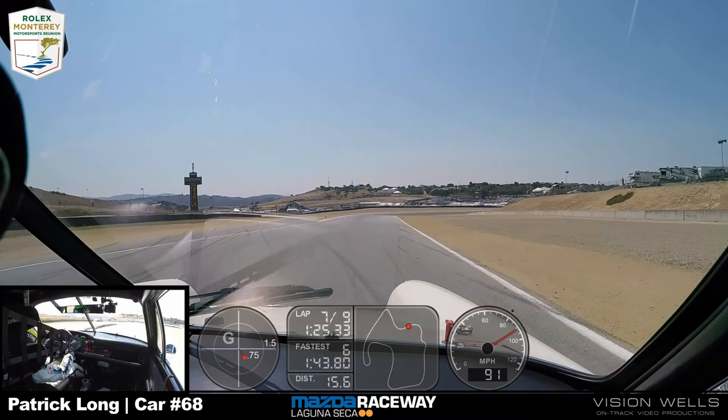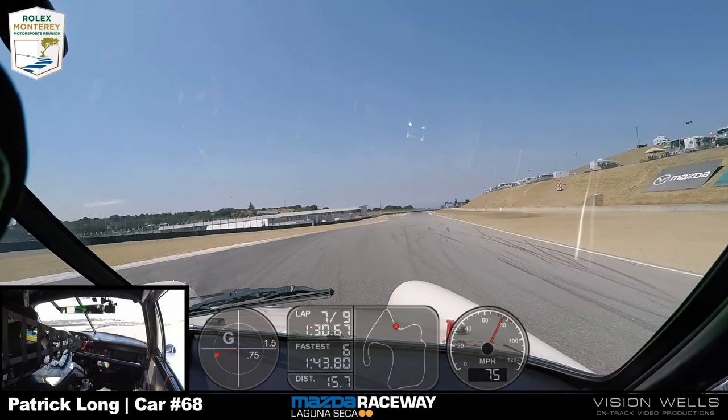Yeah, it looks like it, doesn't it? Dick observed that Patrick Long just turned his fastest lap, so I think he can probably hear footsteps.